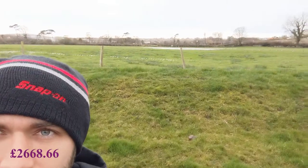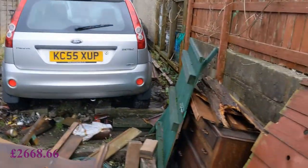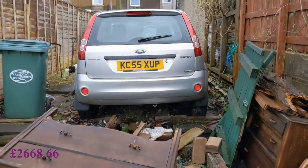I've actually moved house and it's come with some land. It's not that land, but it's this little garden bit. Plenty enough for me. 4 or 5 cars on it.